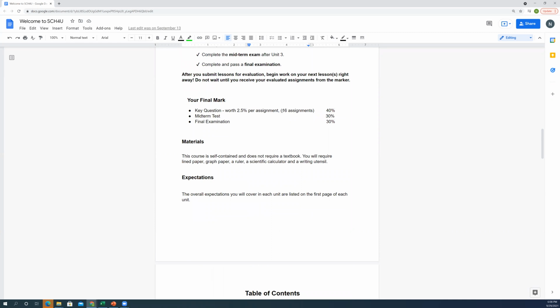So altogether, there are 16 assignments that you have to hand in by the end of this term, and they make up 40% of your final mark. And there's also a midterm test worth 30%, and then the final examination is also worth another 30%.